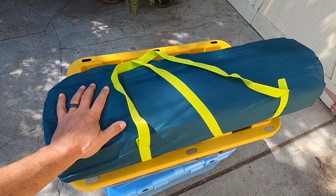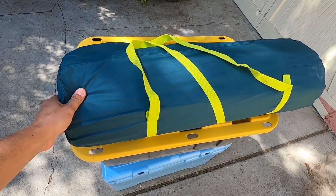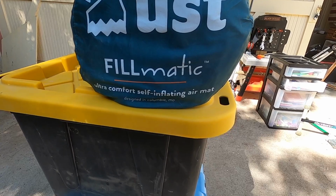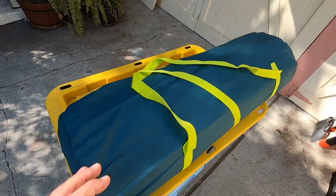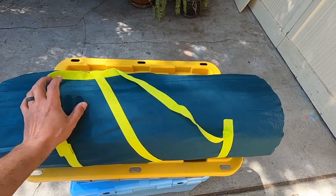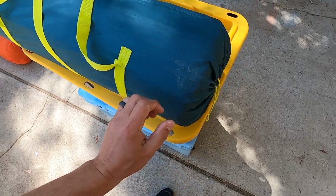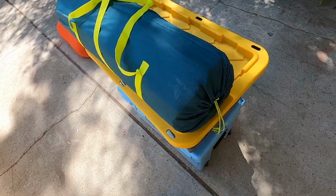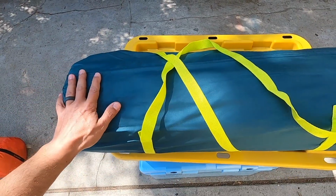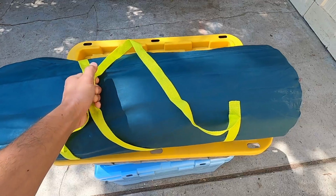Next up for sleeping, I got this self-inflating sleeping mat, and then I do have to blow it up just a little bit to get it to a really comfortable fullness. This is the UST Felmatic Ultra Comfort Self-Inflating Air Mat. I was pleasantly surprised with it. It's got a really small footprint and these carry handles, which is nice, and I highly recommend it if you have a hard time sleeping while camping. Super cozy, and what's nice about it is you can fill it up to whatever comfortable fullness you like. Maybe you like it more firm, maybe you like a little more squish. It can accommodate all of those for you.